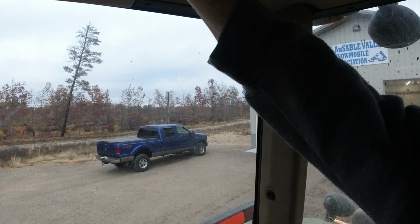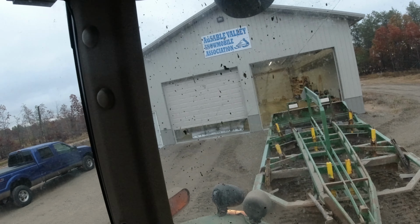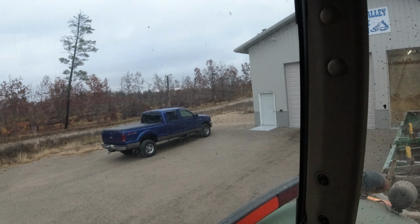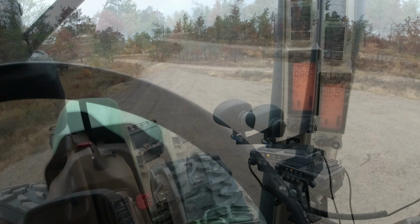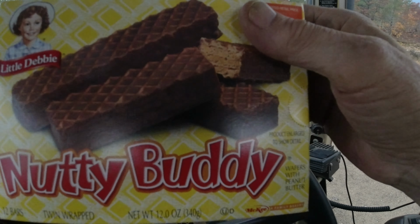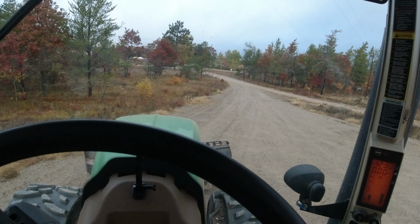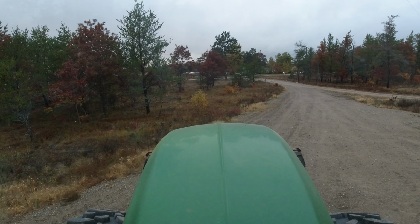Oops, wrong door. I forget D1's in the wrong place. So I'll have to go close those doors and get the rest of my stuff here. All right, well, she's warming up nicely. Almost forgot my snacks, my nutty bars. So, got them now. Okay, here we go.